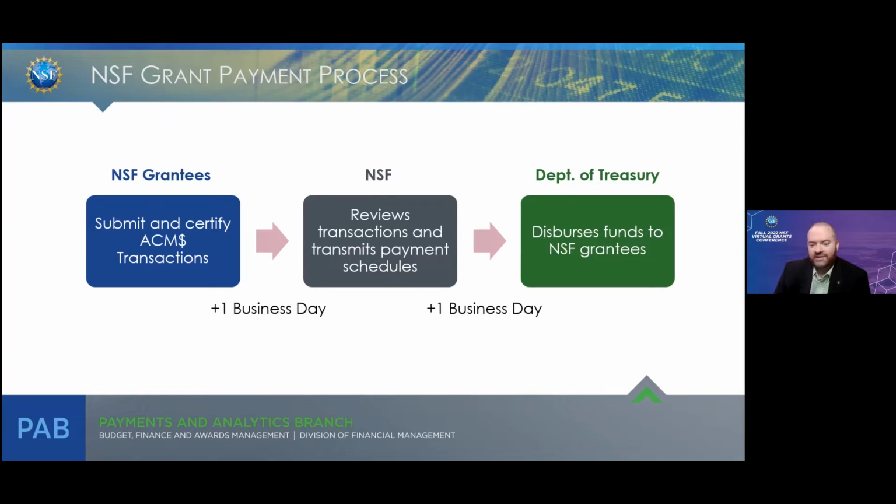The following business day, our payment specialists review the drawdowns from the previous night's batches and prepare a payment schedule to transmit to the Department of Treasury. Disbursements are typically scheduled the next business day, at which time Treasury will process the requested disbursements to our grantees' bank accounts.